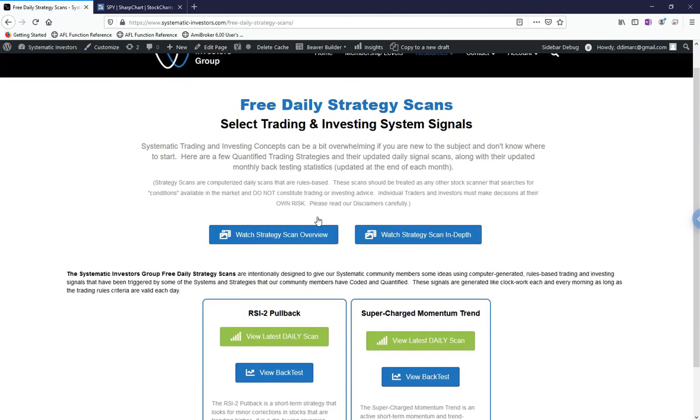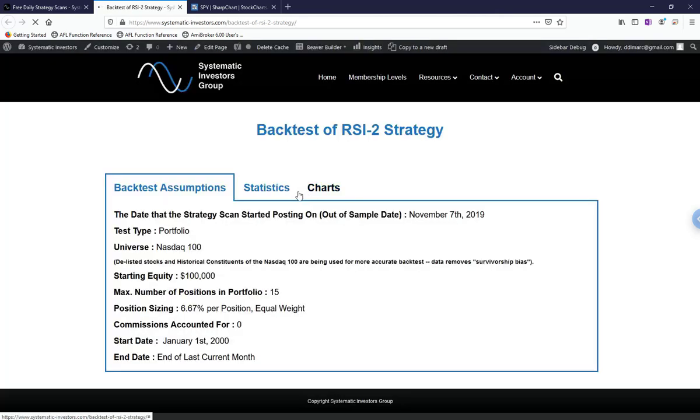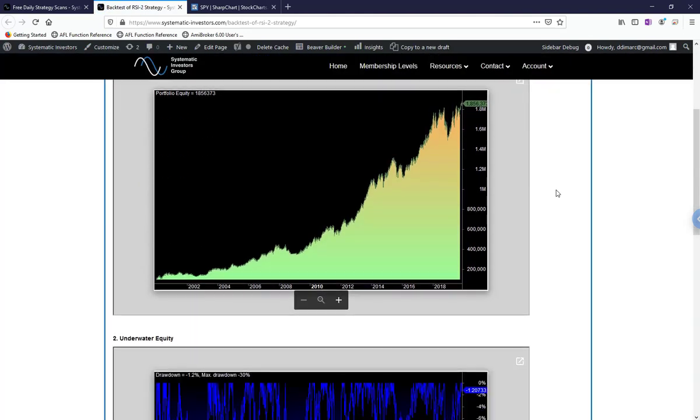paper mode is because I've worked on a lot of systems, and I know that when I see certain backtest results that look reasonable, they probably are going to work going forward, especially when I backtested them going back many, many years. Here was the equity curve for the RSI2 system. You can see it struggled a little bit in 2018, but it's hitting new equity highs now. And the actual equity curve looks pretty good.